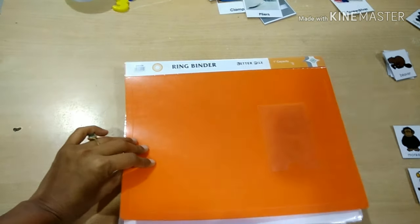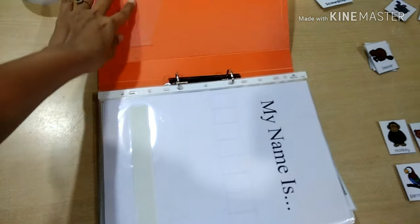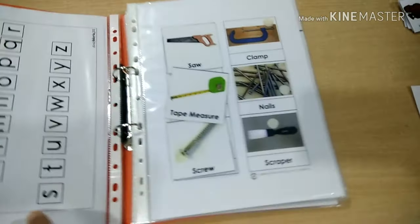Here are a few some more. Let's go through them one by one. Okay, this first activity is a matching activity, and these are the construction tools.